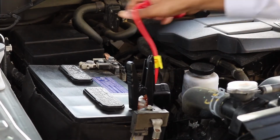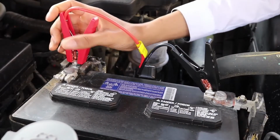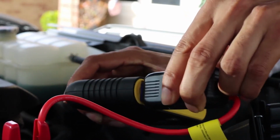The intelligent jumper clamp kit is equipped with safety features that protect you from any power surges, short circuits, and reverse polarity. It is so safe, nothing will happen if you touch the clamps together or connect the clamps to the wrong polarity battery terminals.